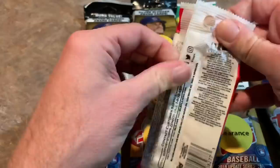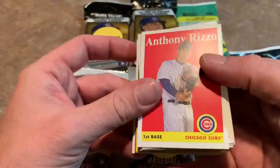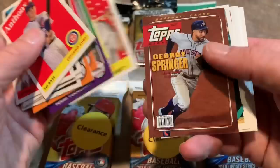Now, I'm going to take a close look here, and hopefully these cards aren't banged up because they were just kind of laying on there. It looks like the corners are pretty well-preserved. We got a Mike Trout, which is nice. Jackie Robinson, Roger Maris, Mariano Rivera, Francisco Garcia, Tuki Toussaint rookie card. So we're getting some rookies. Another Mike Trout, so two Trouts in the same pack.